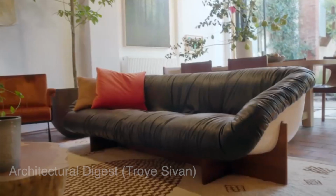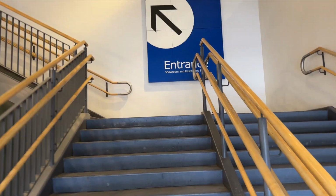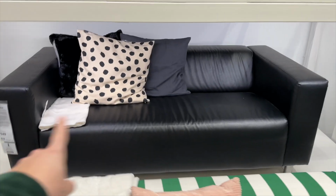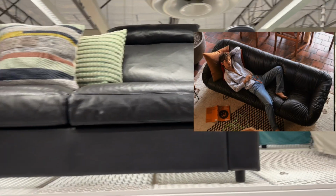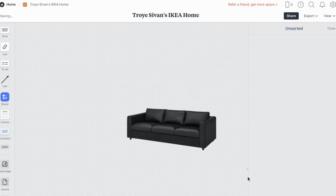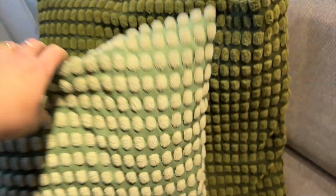So let's see what IKEA has to offer and see if we can find something in their new collection or in the clearance section. So this is a black leather couch that could be used in the living room. This actually wouldn't be too bad because it's kind of soft and plush. $1,500 though. So let's just start here with this really nice couch. I actually love this pillow. That's so fun and kind of mid-century.